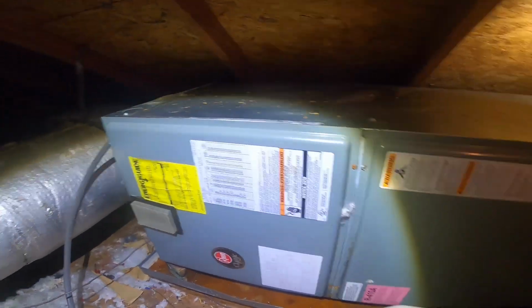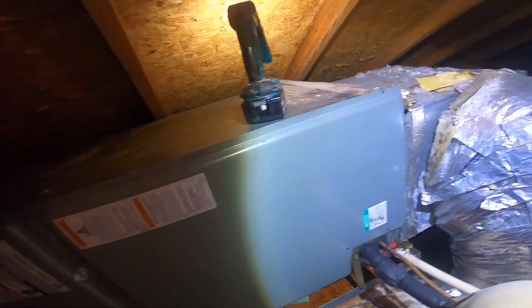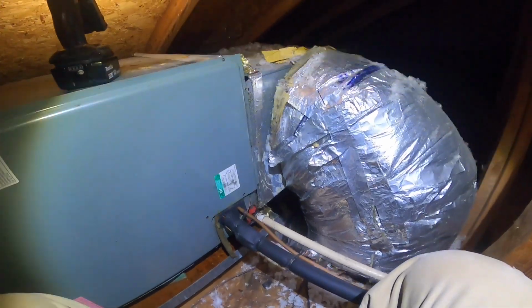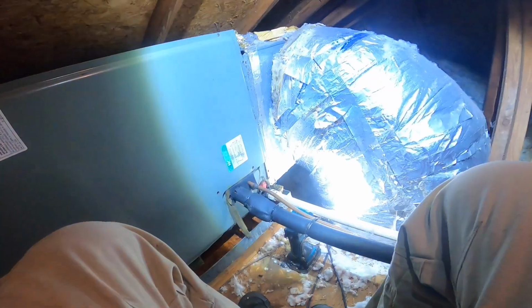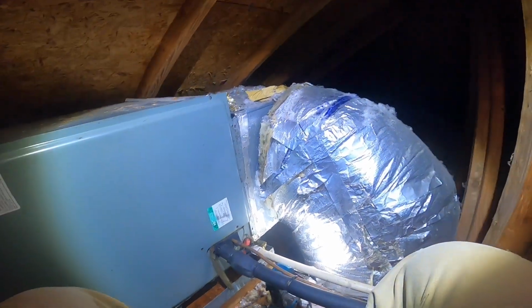Right now, I'm not seeing a float switch. Look at that though. How about that for a return? Y'all forgive me, I'm a little out of breath. Can y'all see that? Another big old hole. Makes me wonder. It's got foil tape on it.